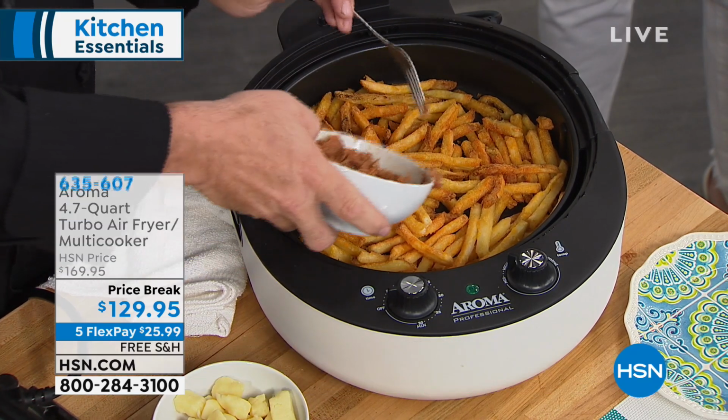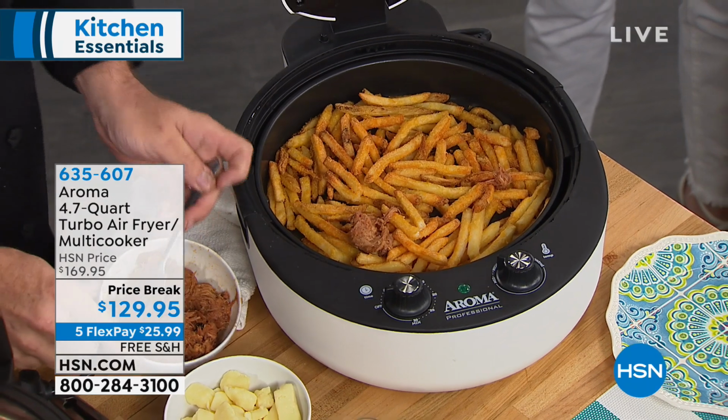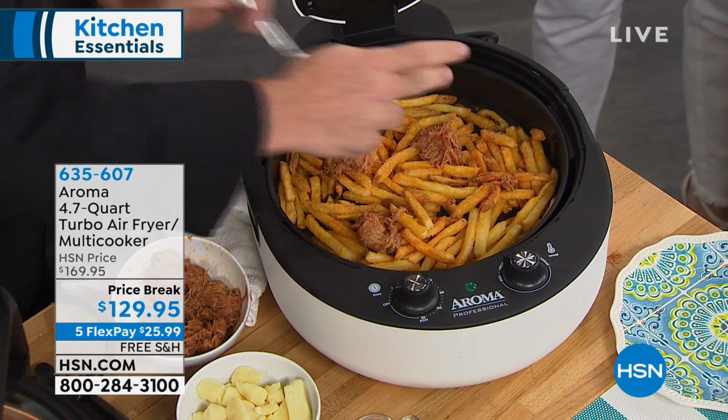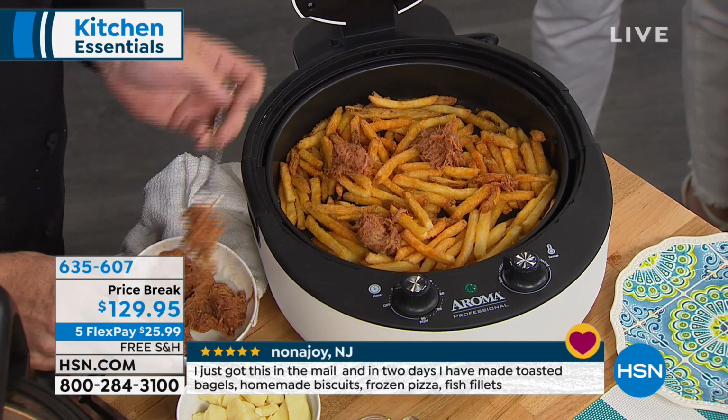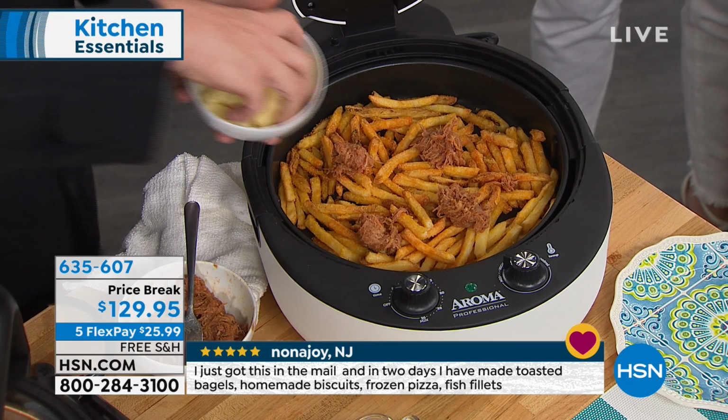If you've never had the opportunity to try this, this is fabulous. We're gonna put a little bit of pulled pork in here. Now you can use brisket, you can use any kind of meat you want. I love pulled pork. Just like that, it's gonna heat up and spread around a little bit. Now, the secret to poutine, cheese curds.